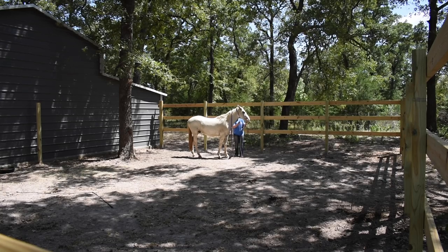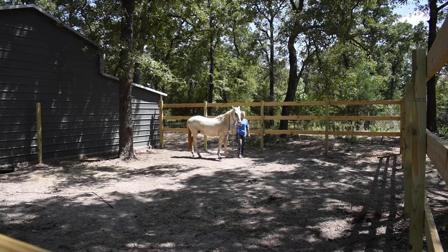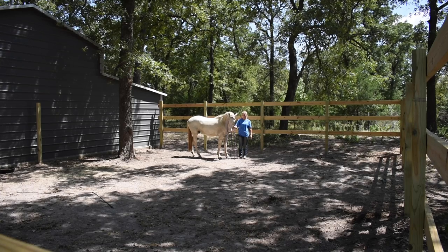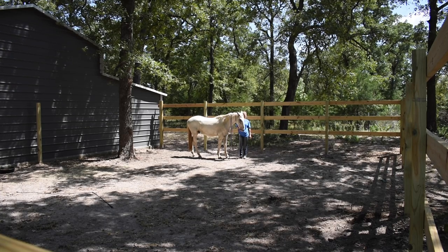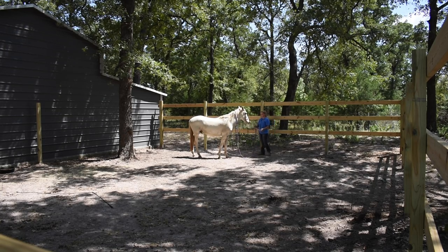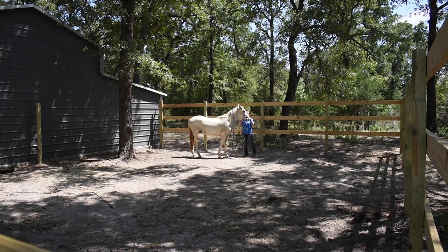So now that he's cleared that step, let's see about touching his nose with this halter. Good. Good, yeah. I can let him discover it for himself if he's comfortable with that. I like to make as many things his idea as possible.